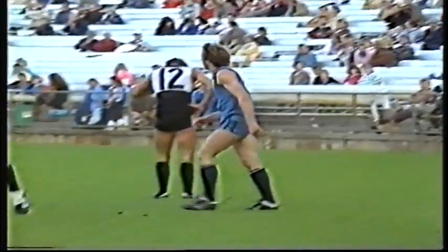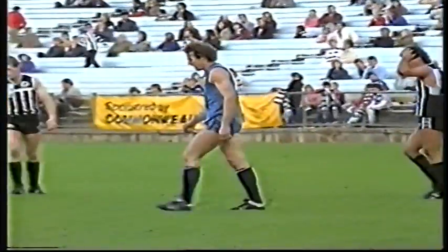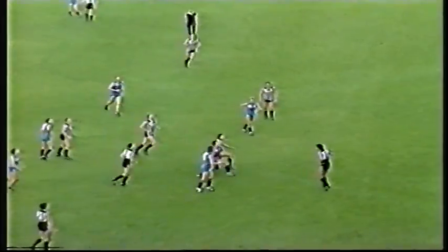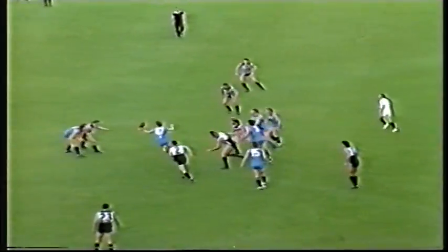Whittlesey now having a run on the ball. Chases it to the line. A throw in half-forward right flank. People starting to leave the grandstand now. Maybe the Magpie supporters. I think the Sturt supporters will see it to the bitter end, especially when they've got a 26-point advantage. Russell Johnson gets it back to Hogarth on the left leg.